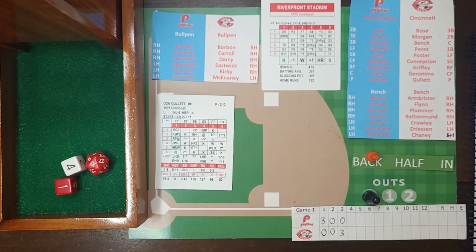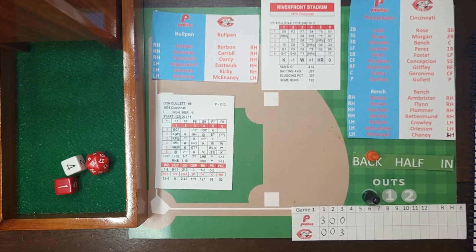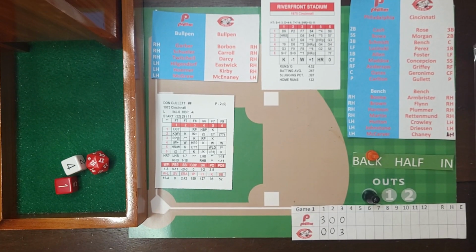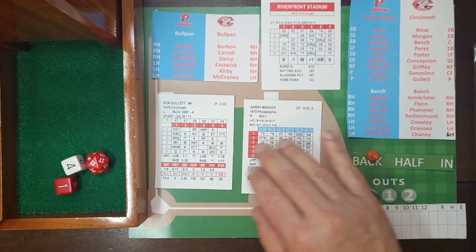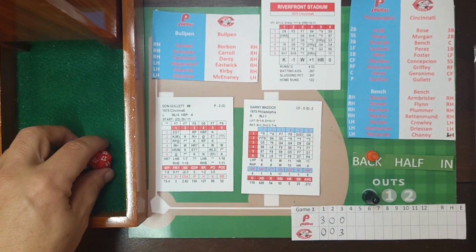In the inning for the Reds, they pick up 3 runs. 2 of them were earned on 3 hits, 1 error, and 1 left. So we start at the top of the 4th, and it'll be Gary Maddox, center fielder, stepping to the plate. And again, Gullett can only face 3 more batters, and then he'll be tired.